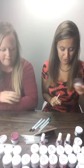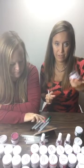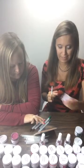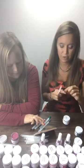So Becky is wanting to see wine. So I'm going to start in on wine. You can use a toothpick or stirring stick like Tiffany says. I just shake my powders up really good if you don't have anything to stick in it. Make sure you loosen it. You can get ridges on your fingernail with the powder if it's very compressed. So just make sure you always loosen your powder up.